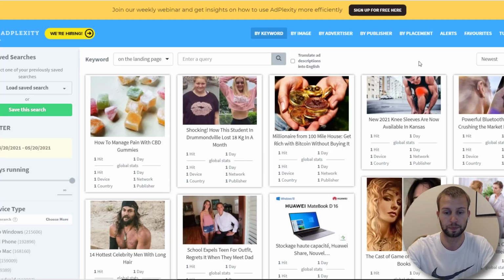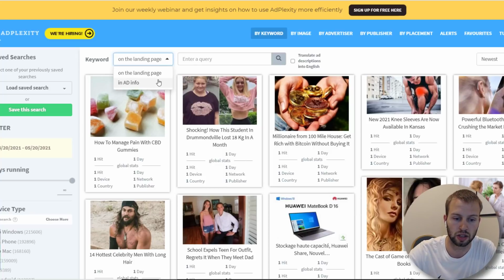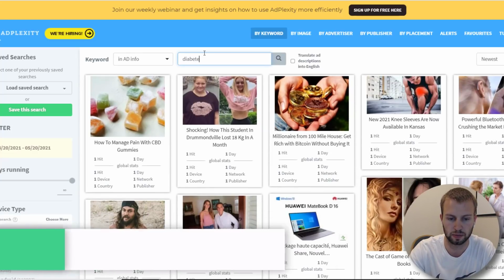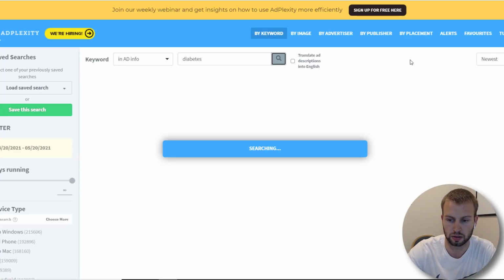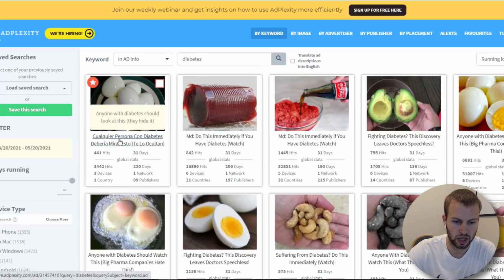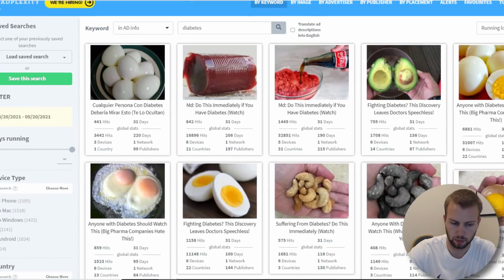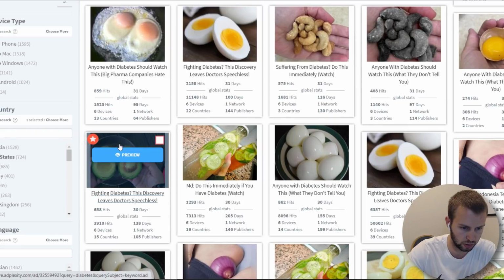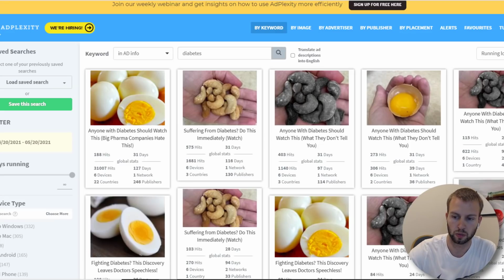So right away I can just come in here and look for a keyword that's in the ad info, and let's just say diabetes. And then click search. And then we can come over here and do running longest. So we see that, I don't know what language that is, but to fix that we can come over here. The top country right now is Indonesia, but I'm going to do United States. So we got running longest, diabetes in the ad text, and in the United States.